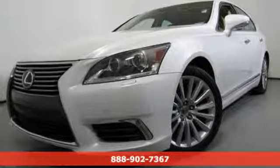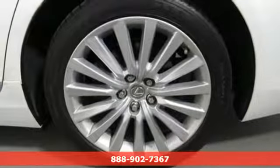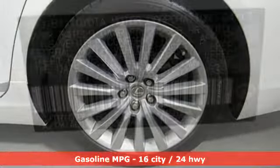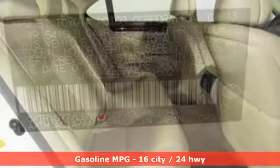Here's a 2013 Lexus LS460. Style and comfort, performance and control, indulgence. In this Lexus, you get it all. And it comes with all the amenities you need.